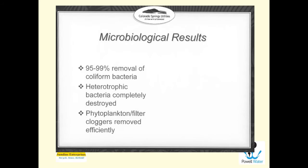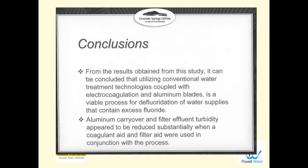But this one was for fluoride removal, and they were at a fluoride level of 4 milligrams per liter, and they needed to get it to less than 2, and we achieved that very nicely. And plus, they had a lot of good coliform bacteria and heterotrophic bacteria removal, and their filters worked very nicely because the EC treated water dewaters very nicely.